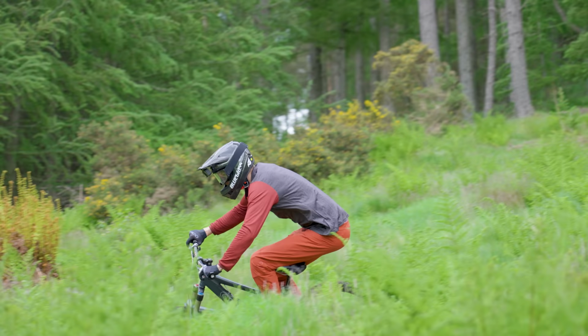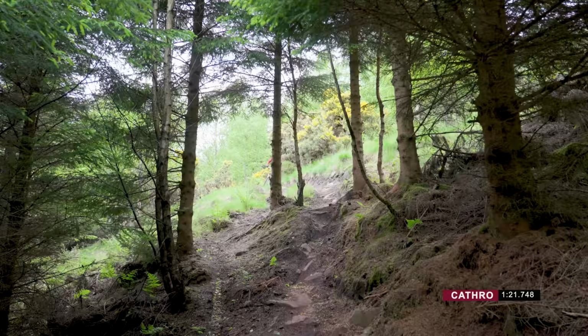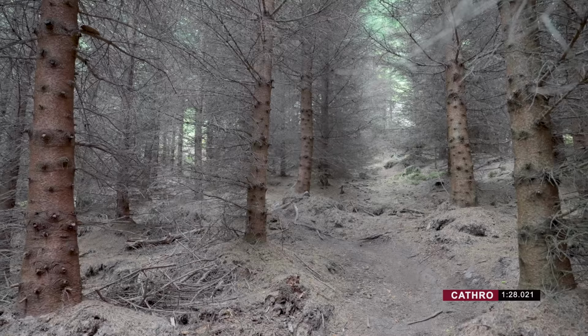I've noticed Cathro pedals much less than I do. He carries so much more speed around the corners that he doesn't need to top it up in between. And oh, that looks rough on that tiny bike, but he holds it. Right, we're in the tight section now. Let's see who gets on. Oh, he hops that route into the corner there. Very nice. And he's on the gas here.